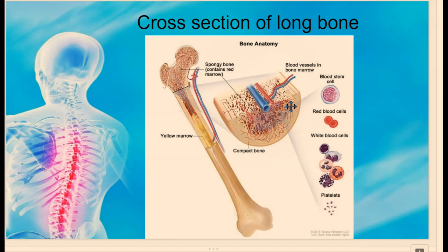So here you see this compact bone. The thin border is more like the chalk, but most of it is more like a sponge. A lot of holes, a lot of ins and outs. So here's a cross section of a long bone, and you may or may not have known this. I think it's pretty cool, but blood is made by bone. Well, maybe not by bone, but it's made inside the bone. So you have blood stem cells harbored right here in what we call the epiphysis of long bones.